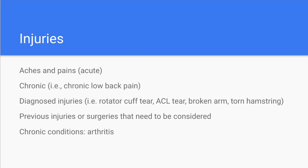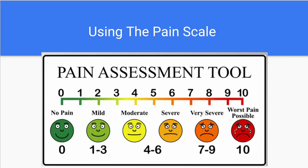Before I get into what you might need, I do want to talk about this pain scale right here. I use this because I don't want anyone to train above a 3 out of 10 in terms of pain. So not muscle soreness, but actual pain, like sharp pain, dull pain. If that's the case, what we want to do is start to change some things within your program, and we'll talk about that.